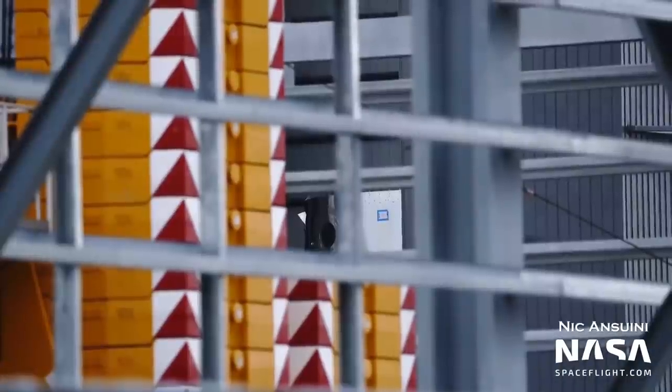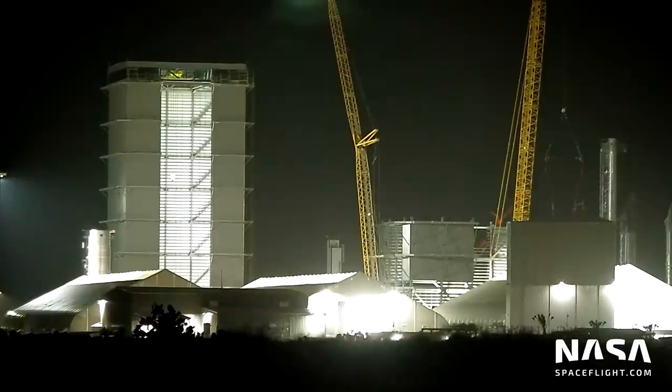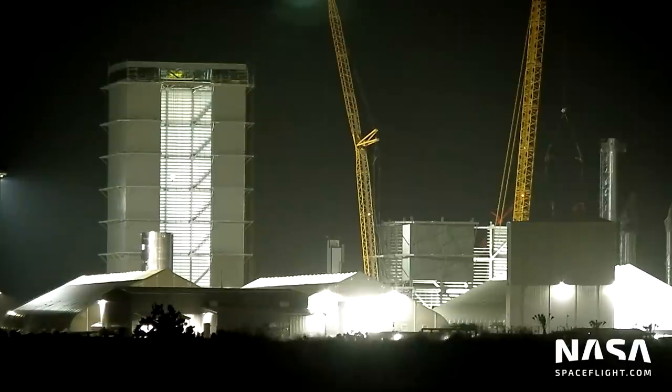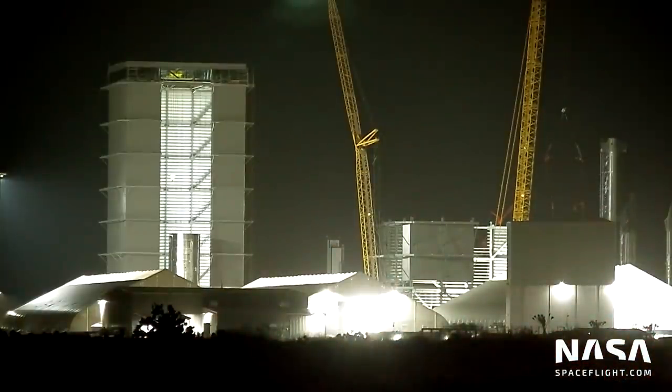At the production site, stacking in the mid-bay has begun for Ship 22. The vehicle is about 3 sections tall as of recording. Ship 21's tank section has been moved inside the high bay. Interestingly, the aft flaps haven't been installed yet, which usually happens before the move to the high bay. Inside the high bay, its nose cone will soon be stacked onto the tank section.